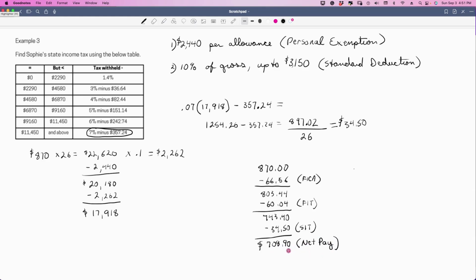And your net pay is the amount after FICA, federal income tax, and state income tax if your state has it. That's how much she gets to bring home if she has no other deductions like 401k or health insurance or employee stock purchase or anything else like that. If she doesn't, then this would be her bring home pay. But you can see that it was about $161.10 in taxes before she even gets to spend any of it. So let's look at our last example problem.